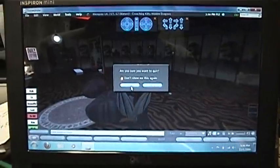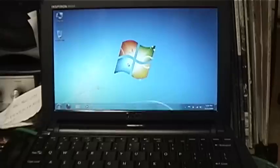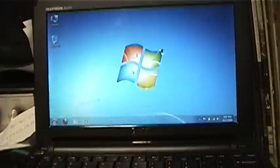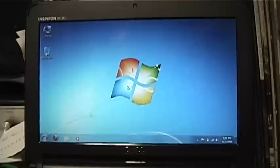Don't ever ask me if I want to quit again, ever. There you go. Games like that, I might want to add that when you play games on this laptop, it will get hot. This laptop gets pretty hot. So I would recommend using a laptop cooler, one of the USB-powered laptop coolers with it, if you're going to game with it. Otherwise, you're okay.